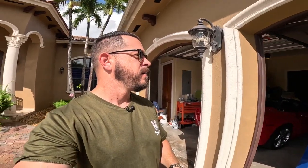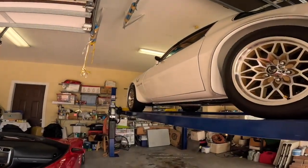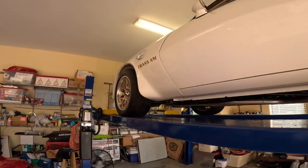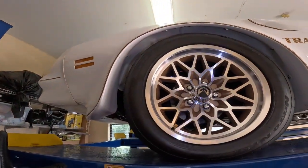We're going to start this video backwards. Usually we show you guys the car first, and then we bring it up in the lift and show you the car from the bottom. But this time, since it started raining, we had to bring it in and put it in the lift. We're going to take advantage that the car is in the lift so that you guys can see it from the bottom and you can see how good and new this car still is after so many years.